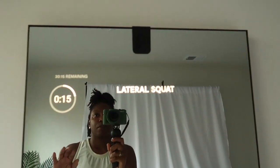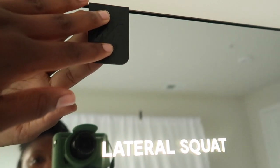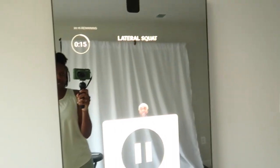The camera is up here. I always keep mine covered. You can't really see it. Try to get it. Yeah, you can't see it, but it's right here. So I keep that covered at all times.